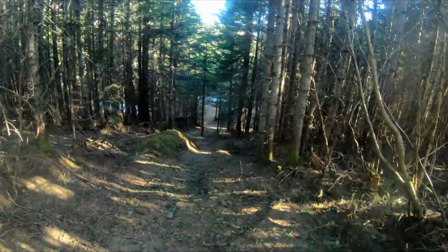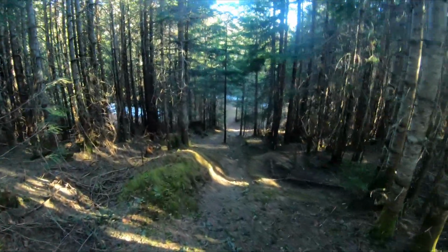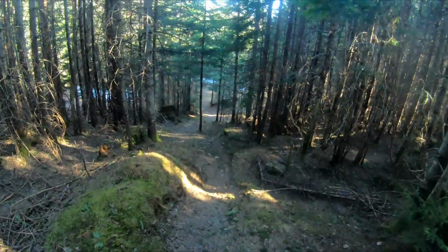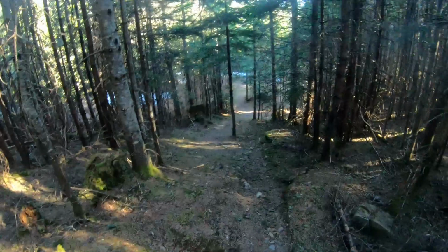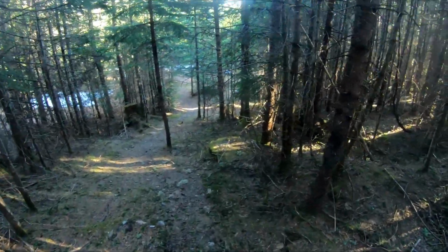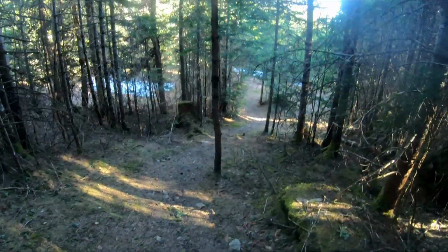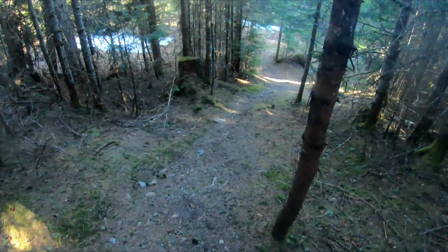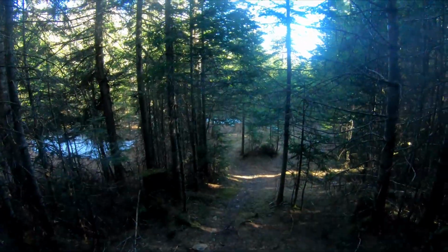There may be animals down here. Been hearing some noises. It could be anything from a rabbit to a moose. I just heard some sticks snapping. Yeah, there are some black flies. Whoa, yeah, definitely some black flies.